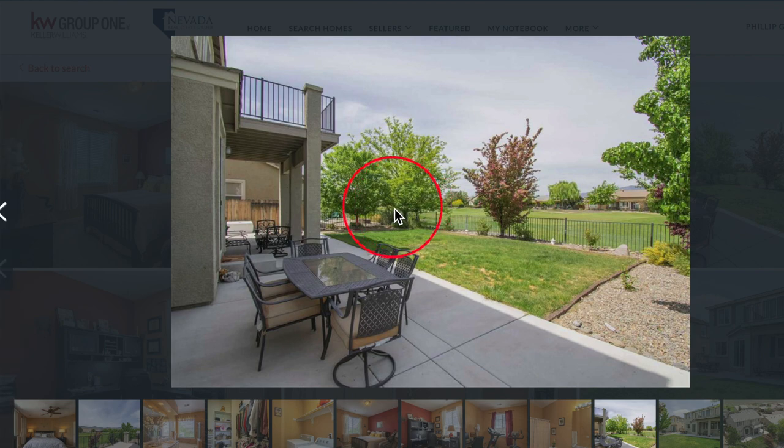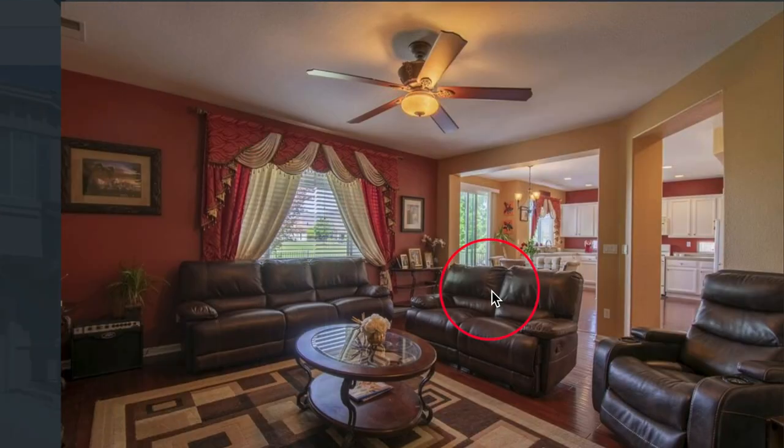One of my favorite features about this property is the backyard. It's nicely landscaped and has really good golf course views. Another awesome feature about this backyard is the balcony that sits off of the master bedroom. I also love how this floor plan is very open and it goes from the living room right into the kitchen and you can see out into the golf course as well.